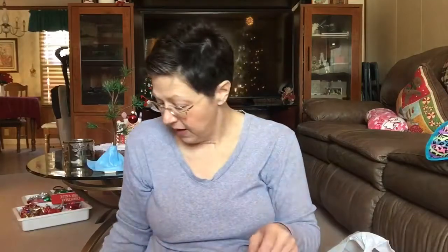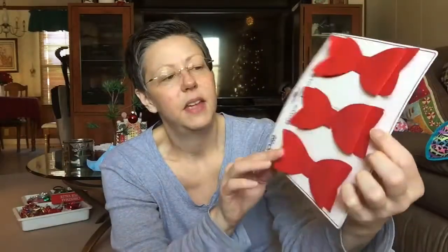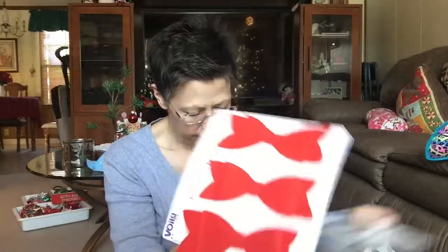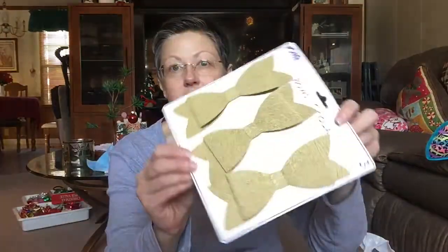Now the bows that I found, which got kind of bent in my bag. I guess I should have taken those out. But anyway, I just think these are really pretty bows. They're just kind of flat, but they would look so pretty on a gift. You get three for a dollar. I got the red. I got silver. And then I got gold.